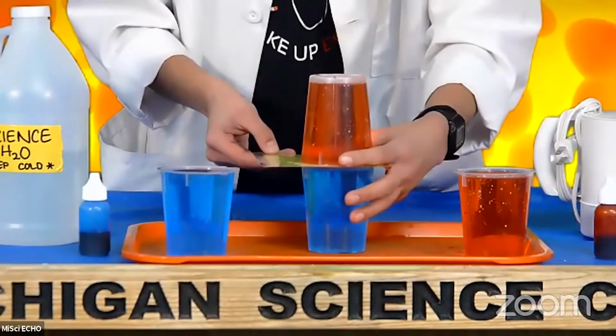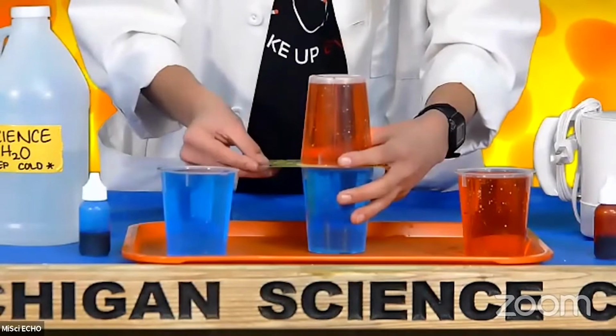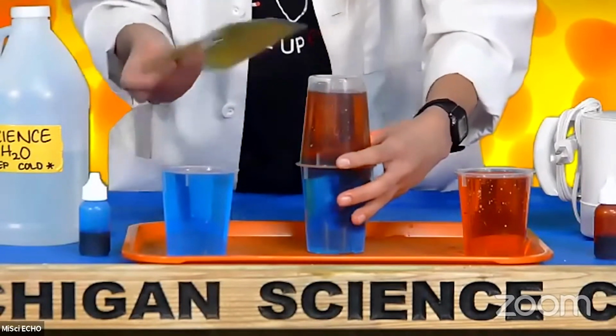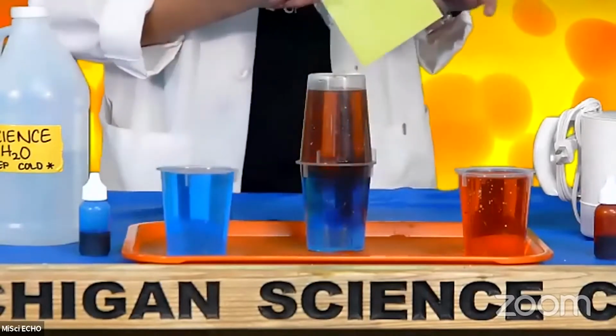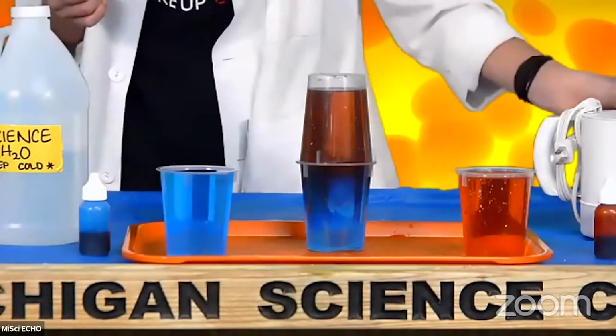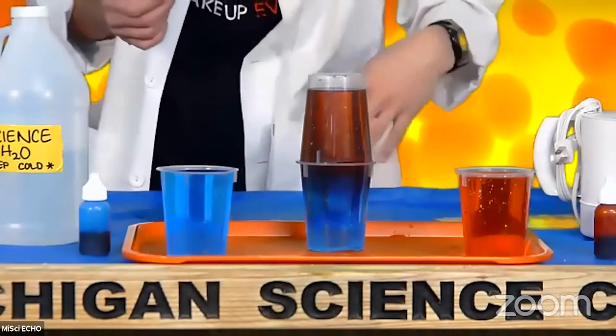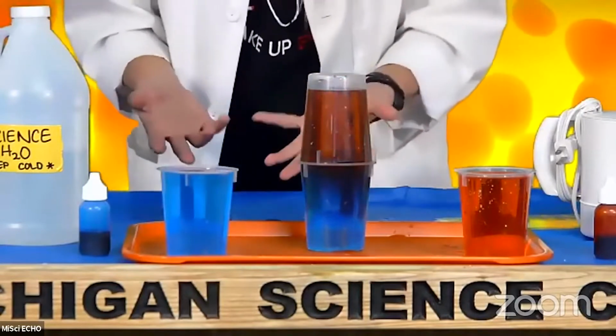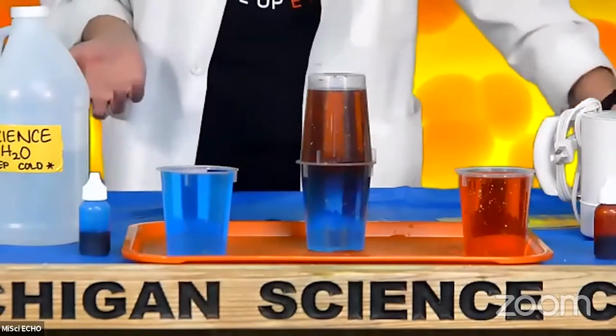So let's see if any of those guesses or hypotheses are correct in 3, 2, 1. And would you look at that? Our red and blue water are staying, for the most part, entirely separate. Therefore, defying gravity in our first gravity-defying experiment of this series.